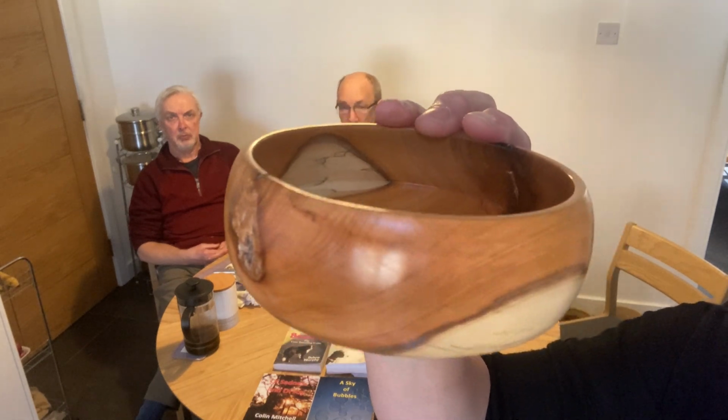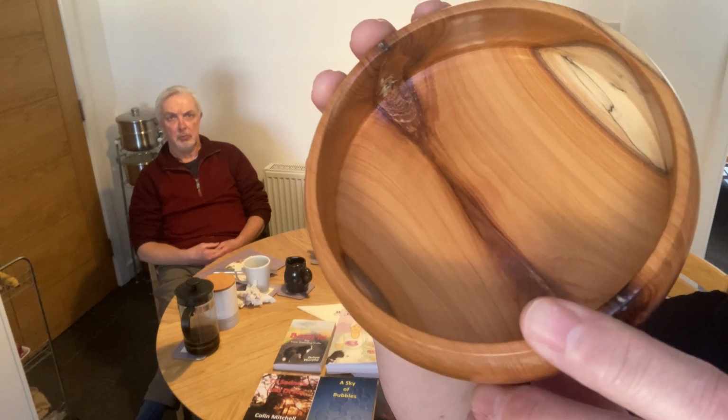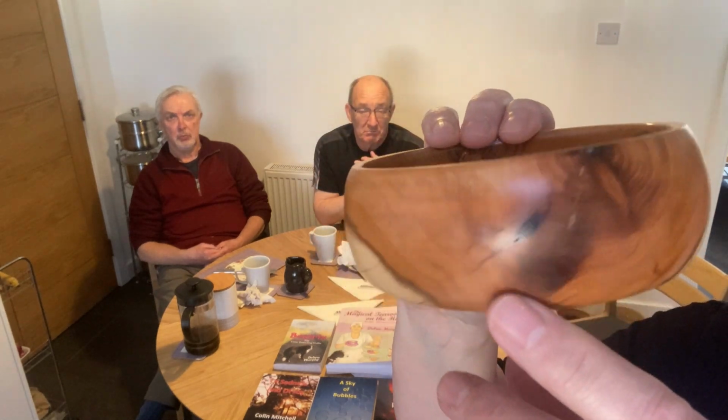But you mentioned wood turning as well. So these are a couple of things. I'm just going to get up and take these to the camera. So tell us about this one, Colin. Another person at the club did a lot of projects some years ago and abandoned them and asked if I would like to try and fix them or do something with them.